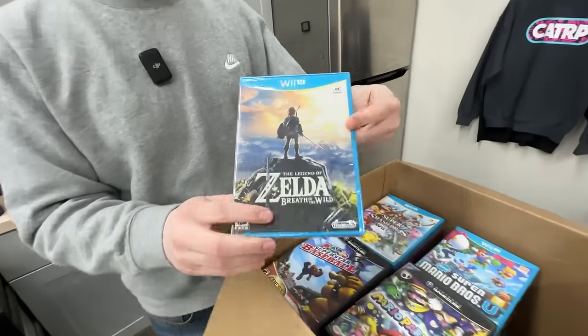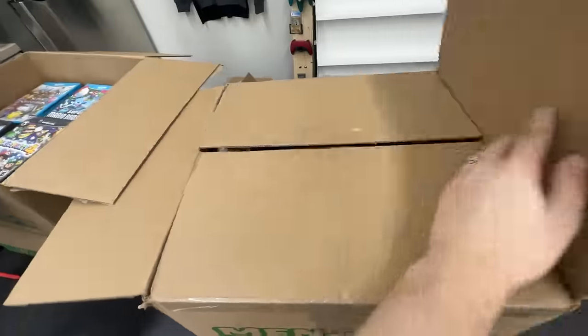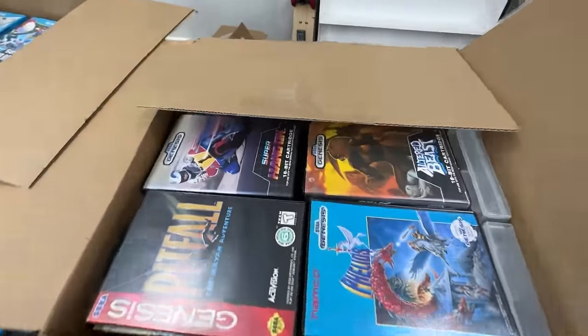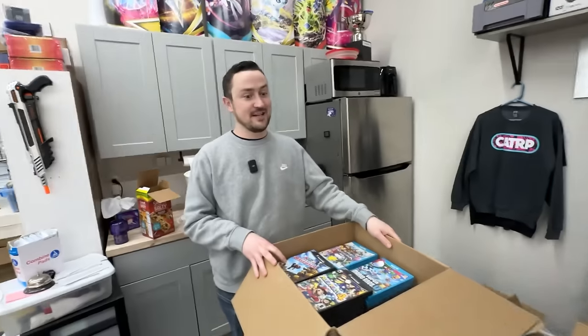And we already have a sealed, first print Zelda Breath of the Wild for Wii U and a bunch of GameCube. What's in here? Ooh, Sega, let's go. I've been wondering where the Sega games were. Oh my gosh. I'm excited about these two.